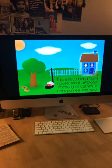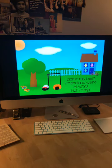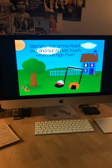So he says, this is my friend Dion's house. Most of Dion's friends just call him D. Here comes Dion now. Dion is my best friend, and we're always high-fiving. See how our arms reach out and our hands touch when we high-five?